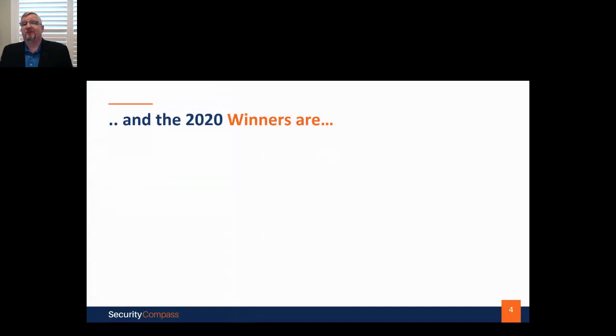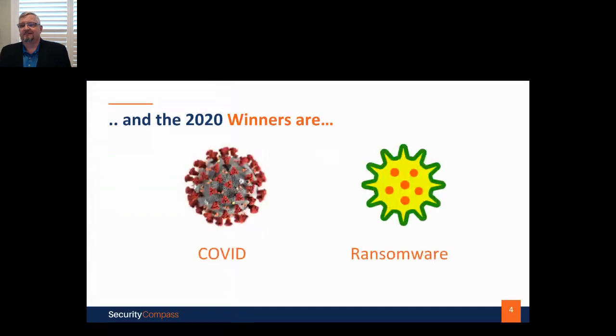And the winners for 2020 are COVID and ransomware, right? It's been a crazy last 18 months. Between COVID and the plethora of cyber attacks, it's brought security to the forefront of our lives, our families, how we get gas, go to the bank, how we connect with family and friends, and how we travel. In so many ways, the concept and challenges are quite similar between these 2 problem sets.